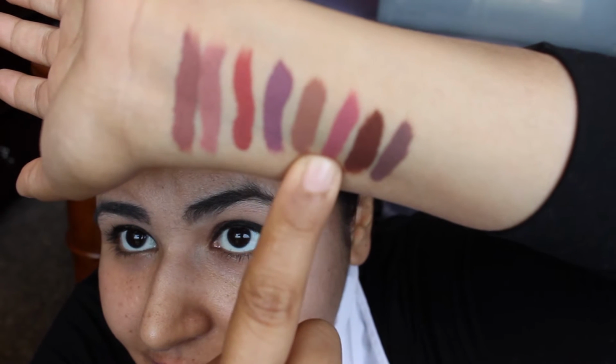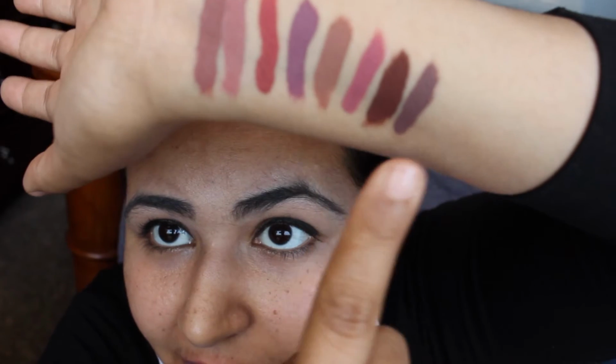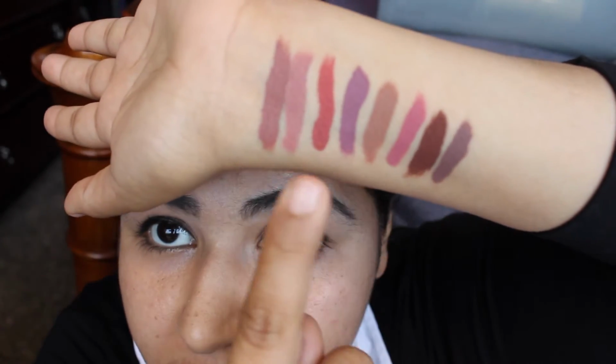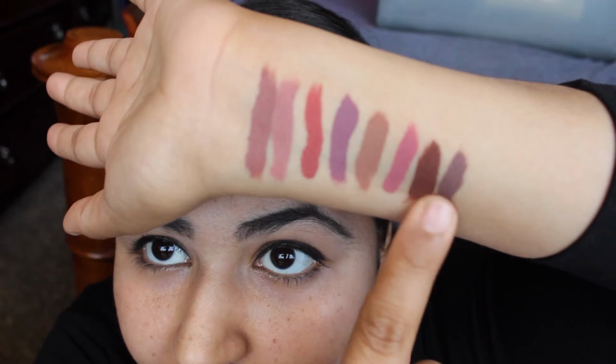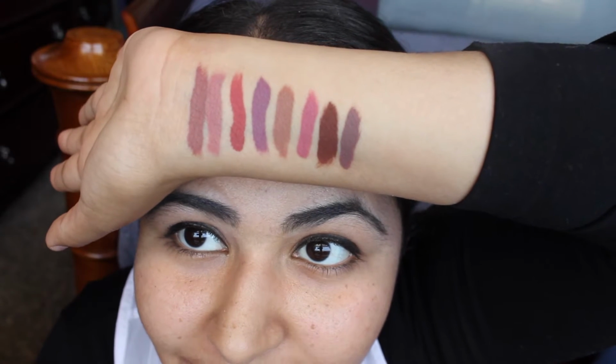what is Clueless, K, and Kapow. They're all the shades that I swatched on my arm. There they are, on my forehead.